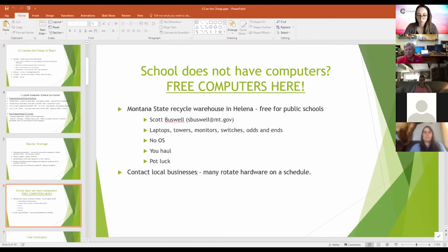Like I said earlier, local businesses. One year here in town, St. Pat's was redoing all their equipment. And luckily, a friend of mine was helping them run their recycle. And I got a whole bunch of computers from them. I probably got 40 computers from them. So finding stuff is easy. Hardware is easy to find.